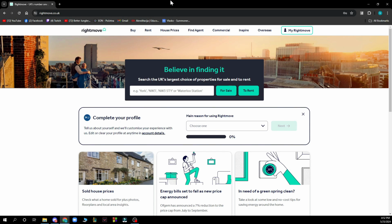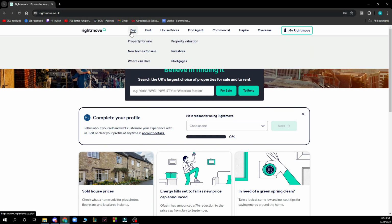Now that we got that out of the way, let's see what we actually have in front of us here. So basically, as you can see, here we are on the official website where you can see a lot of things. Here we can see the houses that we can buy. We can see some houses that we can rent. We can see some house prices here. We can find agents, so find estate agents. We can see commercial, Inspire, and we can see some homes that are overseas, so in other countries and some European countries.